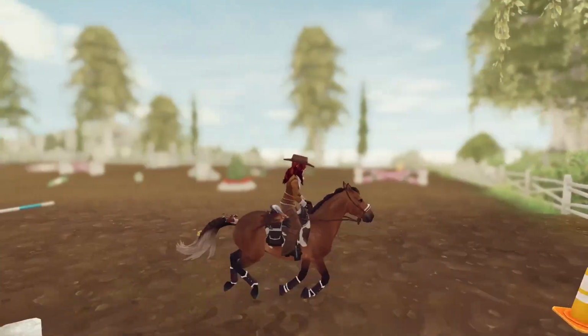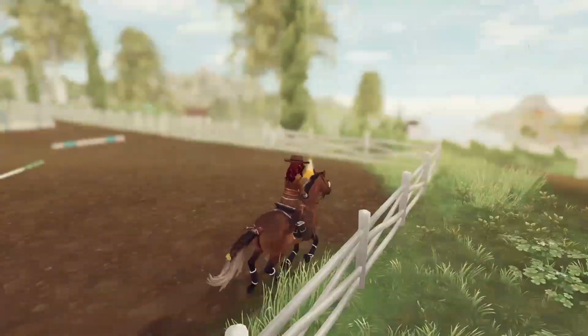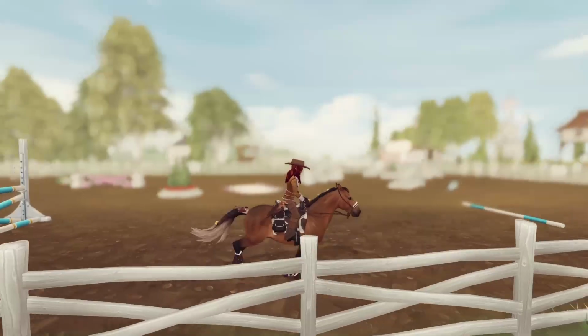We've got the extended or the gallop. It looks good. Again, feels a bit slow. I don't know if that's just because it's a low level or if it actually is slow, but yeah, I don't really have anything bad to say about it. It's cute, flowy. Yeah, it looks good.